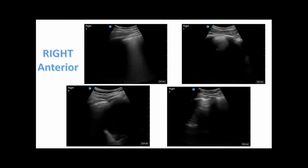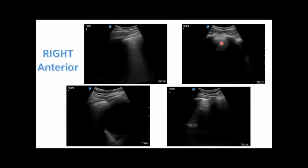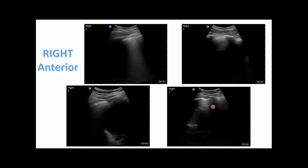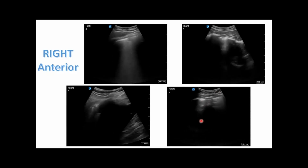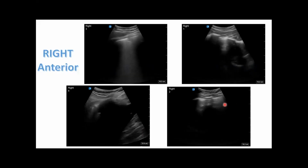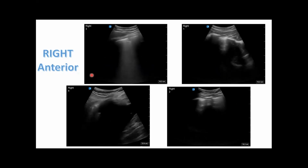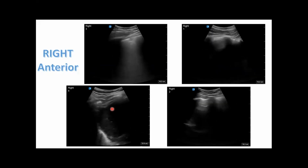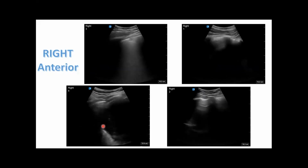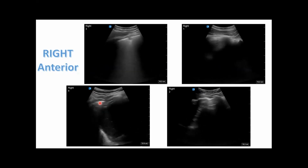Kind of going back to this initial right side as well, you're seeing A-line artifacts up in R1, so you're seeing normal aerated lung. In R2, we're intermittently seeing almost a couple B lines kind of shimmering down right here. Maybe the beginning of some over here, but we're not seeing more than 3 necessarily. But it's concerning. We're seeing a lot of B line artifacts up in R3. And then down in R4, we're seeing the liver, the diaphragm kind of intermittently coming up through here. And you're seeing a very thickened pleural line with some B line artifacts coming off here.